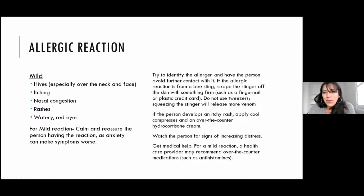Okay, any questions about those? Okay, allergies. So allergic reactions, right? Lots of people have allergic reactions, and those can be from mild to severe. So can someone read the mild reaction for me?